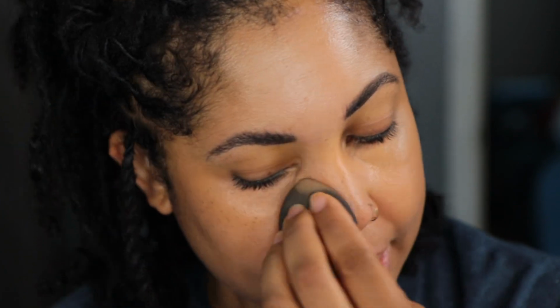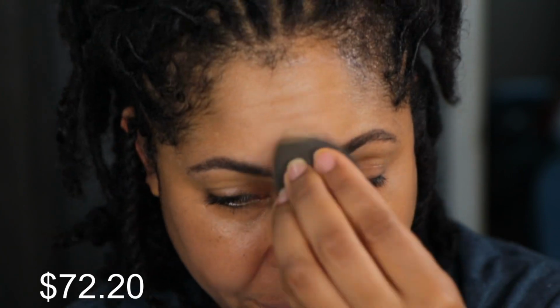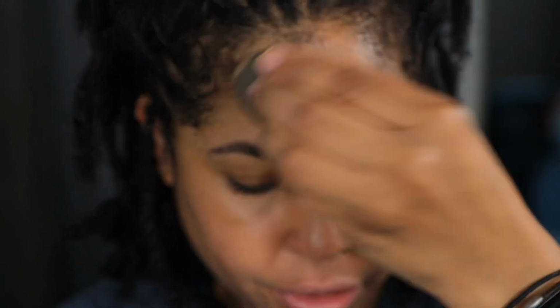I did make a purchase from Olfactive. Olfactive had a sale. They are like a niche fragrance brand, or they sell niche brands, and they do a lot of samples. So that was $72.20. And I have several Olfactive purchases for this month.